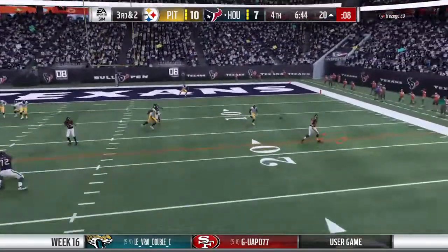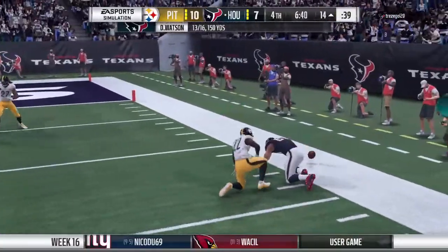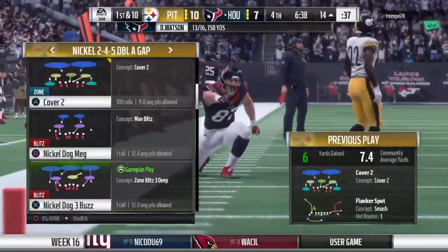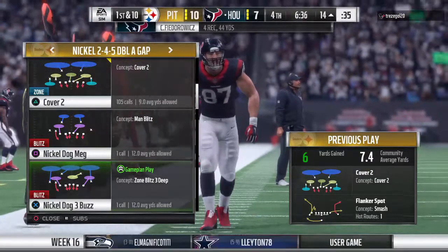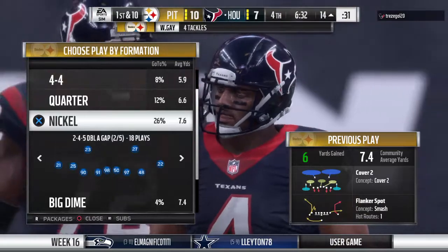Here's Watson. And finding Fedorowicz. And he'll have the first down, getting this one to the 14-yard line. They get 6 on the pickup there as the drive will continue.